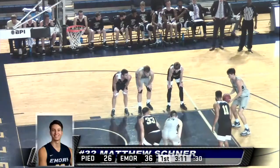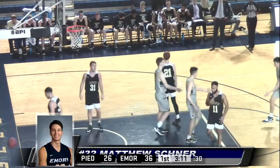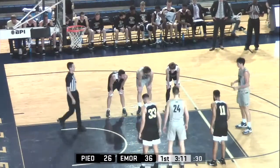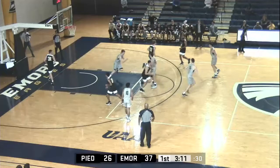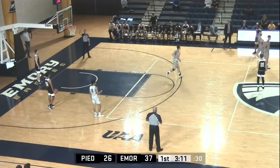Very high basketball IQ. Matthew Schnare now with the free throw, makes it. Matthew with 7 points in the game today, averaging 18.7. And he hits the other one. And Emory now with its biggest lead of the game at 37-26, an 11-point Emory lead.